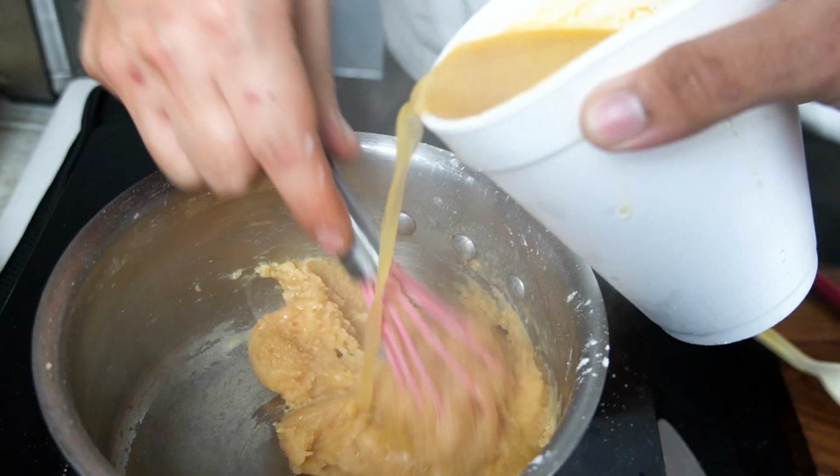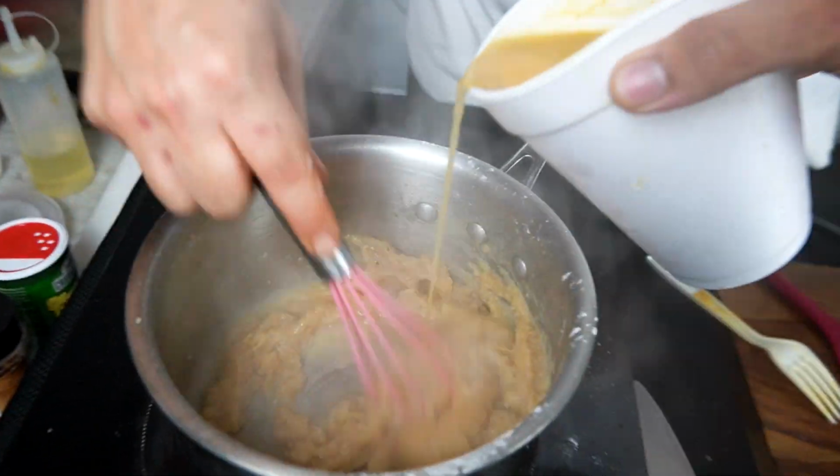And I have my sous chef. What a beautiful hand. Beautiful hands.